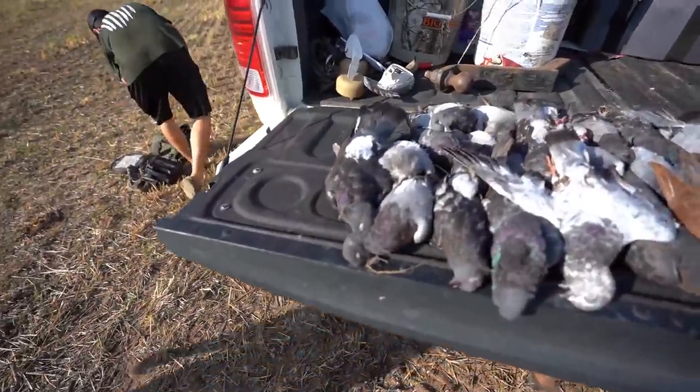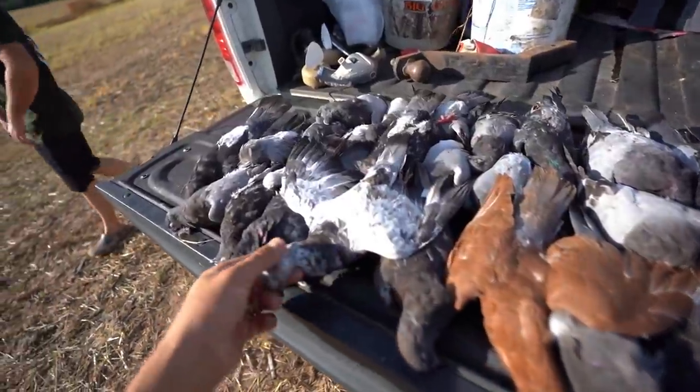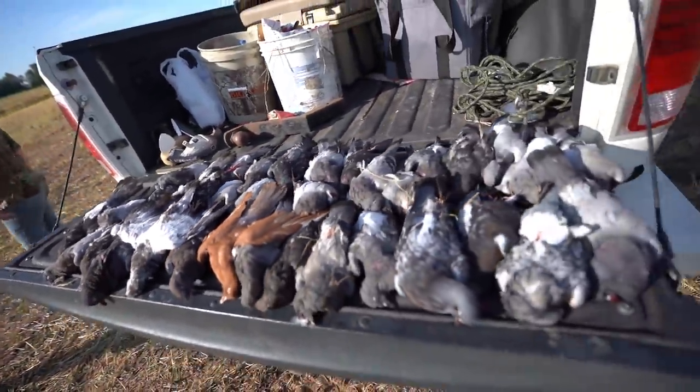Yep. Well, check it out. Not a bad shoot whatsoever. Two pretty ones, a red and an old grizzly. 37 total.